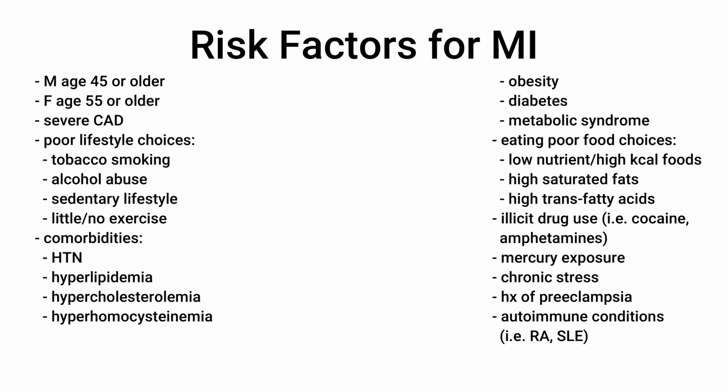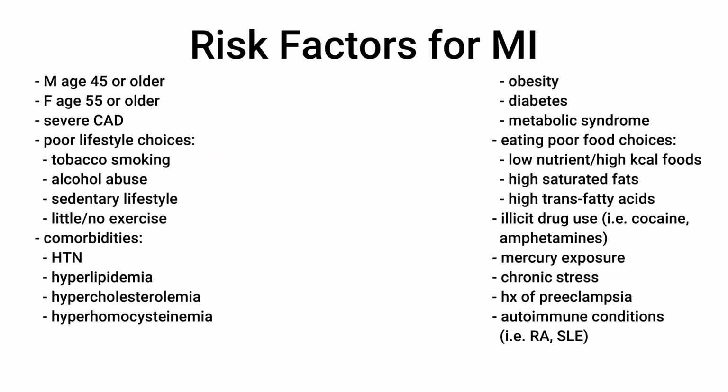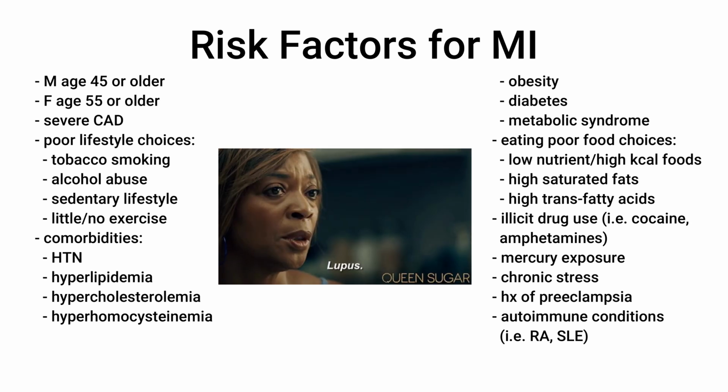Other risk factors include using illicit drugs like cocaine and amphetamines, having high mercury exposure, having chronic stress, having a history of preeclampsia, or having an autoimmune condition like rheumatoid arthritis or lupus.